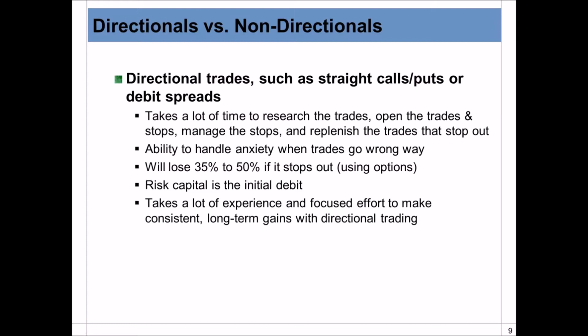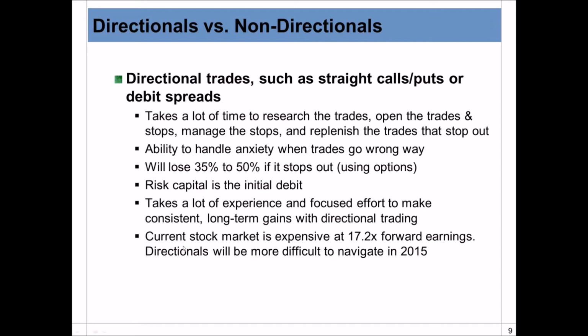And now, the market has changed ever since January 1st. What you notice is that when the Fed finally stopped, they turned off their printing presses, QE, quantitative easing, is done, the market really changed a lot, and it really whipsawed in January and February. Now it's grinding higher, and we're breaking out, but we'll look at all the charts also. But in general, I think 2015 is going to be pretty tough to navigate for directional trades. I can see it because I'm doing directional trades in one of my accounts, and we're putting many hours a day into it, building a track record, and it's not easy right now. And as I was saying, the current stock market is expensive. We're at 17.2 times forward earnings for the S&P 500 companies, so directionals will be more difficult to navigate in 2015.